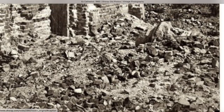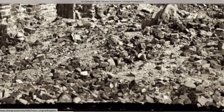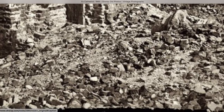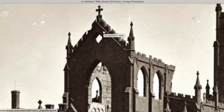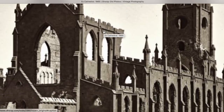And I would just ask us all to consider what kind of force can really do something like this. And it's not fire, and it's not cannonball. So, a truly beautiful cathedral from a truly beautiful time and people, and now ruins in 1865.